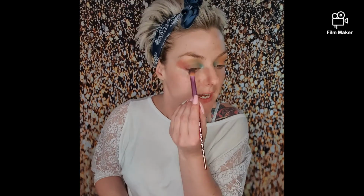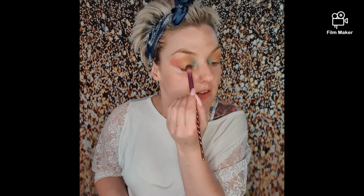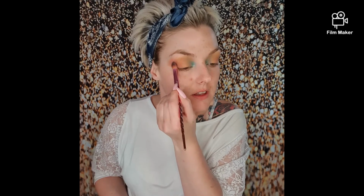So I'm going to dip back into here, and I'm going to bring this onto the eyelid. And build it back into the crease. But you see how that eye now just looks really well put together. And I find, like I was just saying, these colours blend together really well, almost changing the colour. And I'm going to dip back into the purple. This is a tapered fluffy brush, and I'm just going to deepen that purple up.